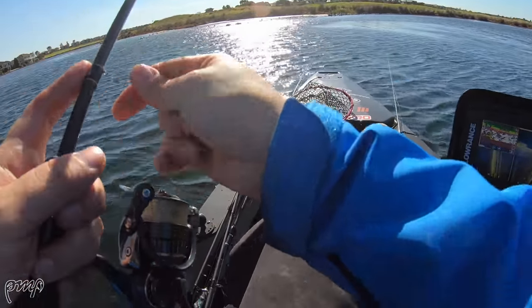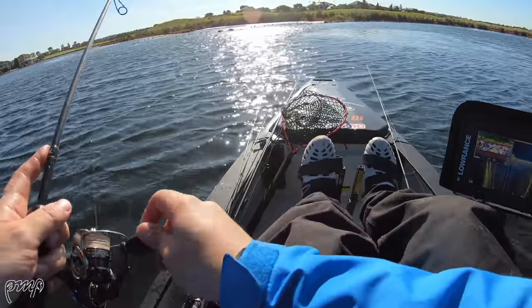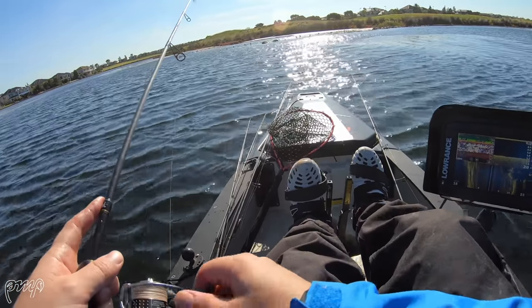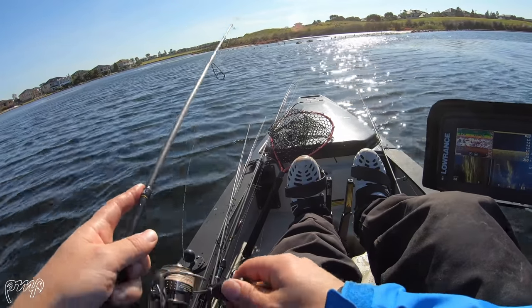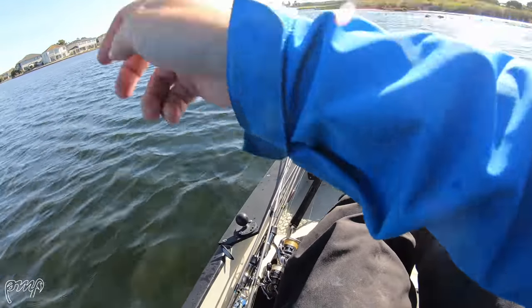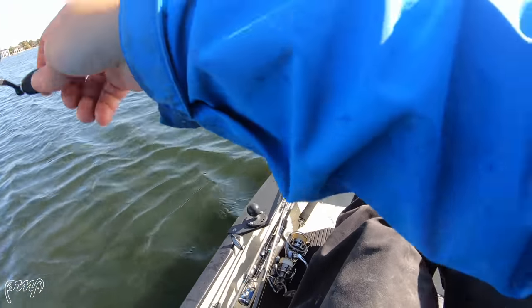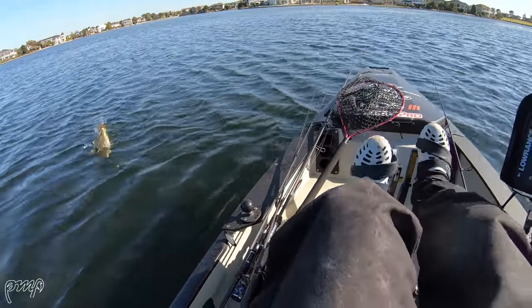Have a couple more casts. That was the first sort of cast in the spot. It looked really good, and sure enough, had a couple of goes at it and ticked it. Not a big fish, but maybe there's some bigger ones down here. Yep, second cast. Oh, might be a better one. Yeah, that's a better one than that one before. Got some colour on him.